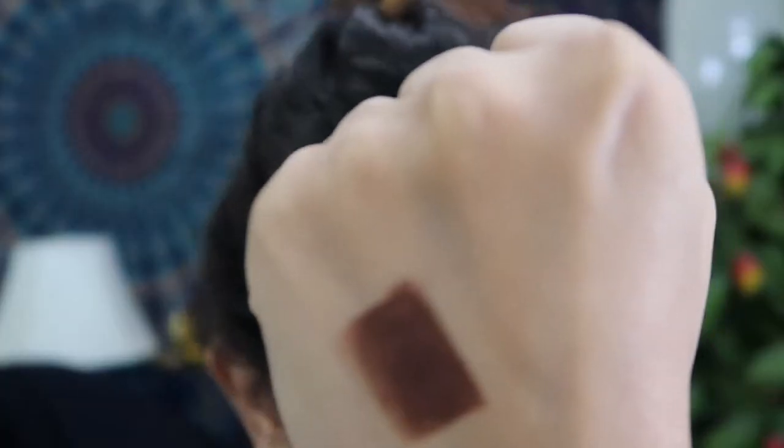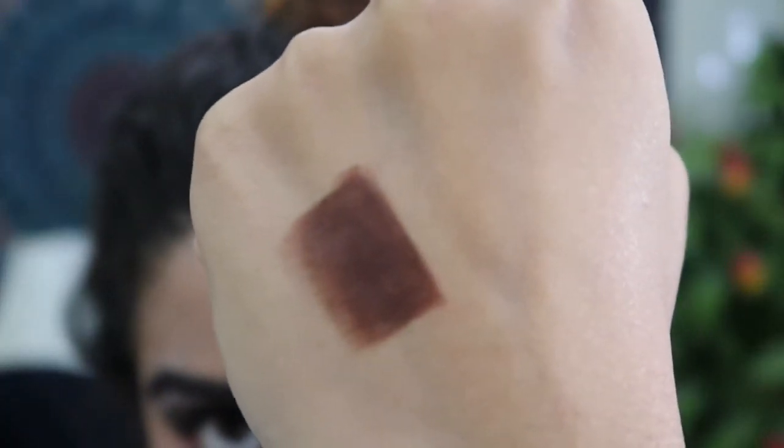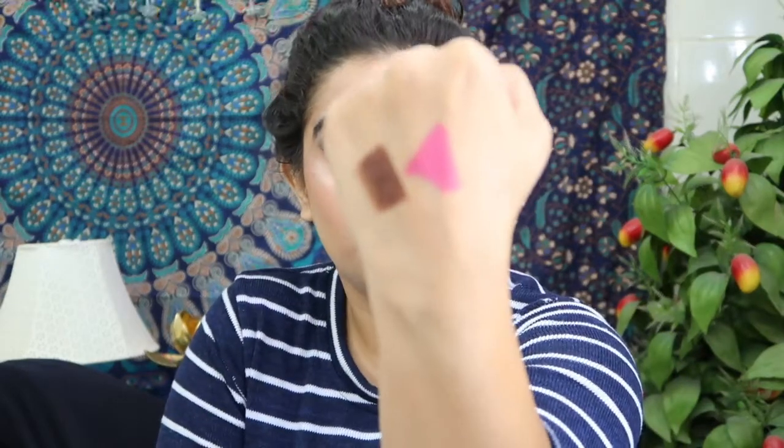I guess I have the same shade in KIKO Milano, but this has a smoother texture than that. So this is the brown shade. I hope you are able to see it. Then I'm going to swatch this pink shade. This is such a stunning shade, I tell you guys. So this is the pink shade, if you can see.